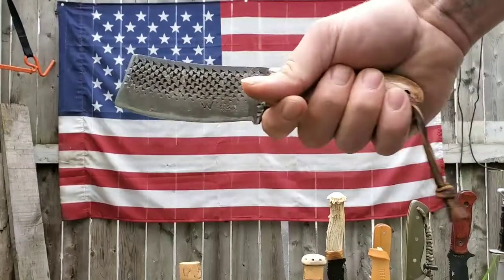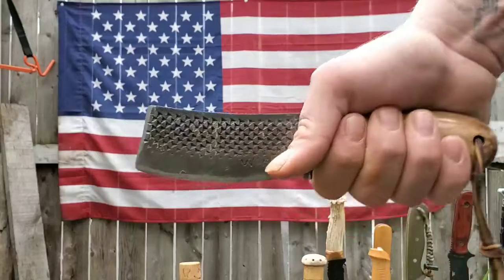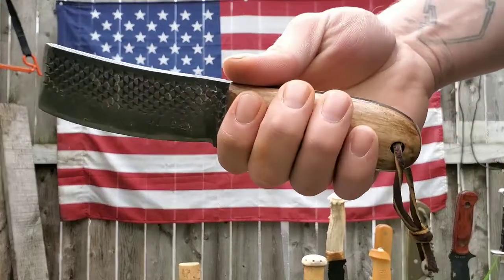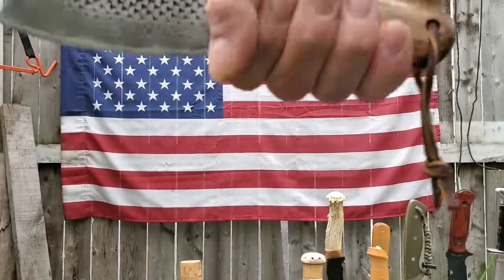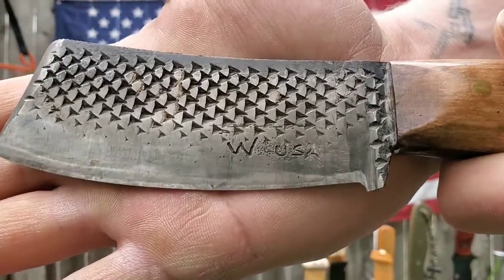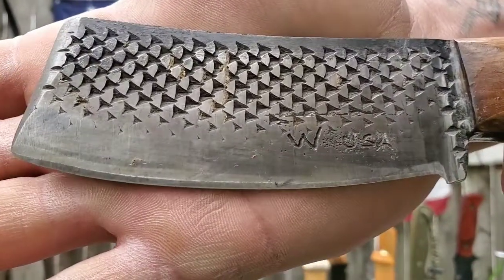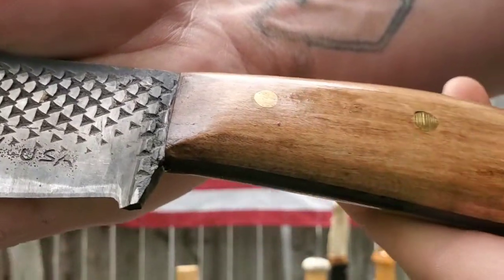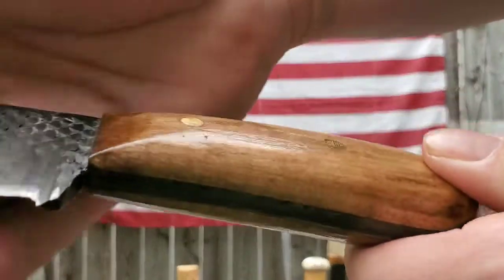Wallace Reaper. Made by Wallace Knifeworks. A badass mamma jamma. This is a no take, no shit blade, too. Made by my brother in Florida.